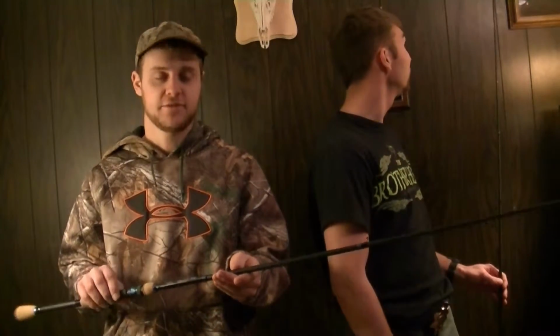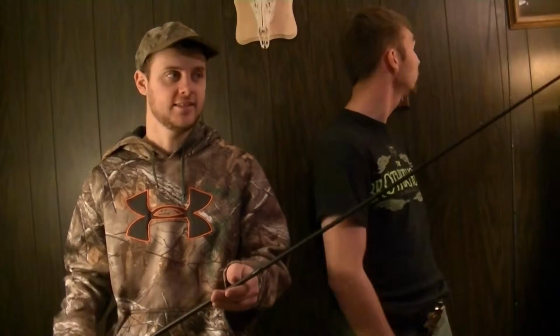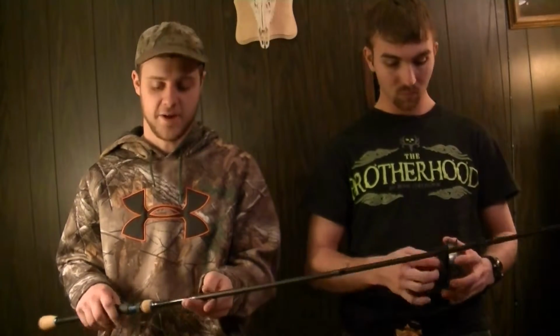So my pole of choice is going to be the Mayaka as well, but it's going to be a 7-foot medium heavy, and I like it because it's shorter. I just feel like it's easier to handle, and basically it's just easier to use in my opinion, probably because I'm a short guy. The other thing I like using a lot with that is going to be braid. That's pretty much all I throw is braid, braid, braid, no matter what it is.